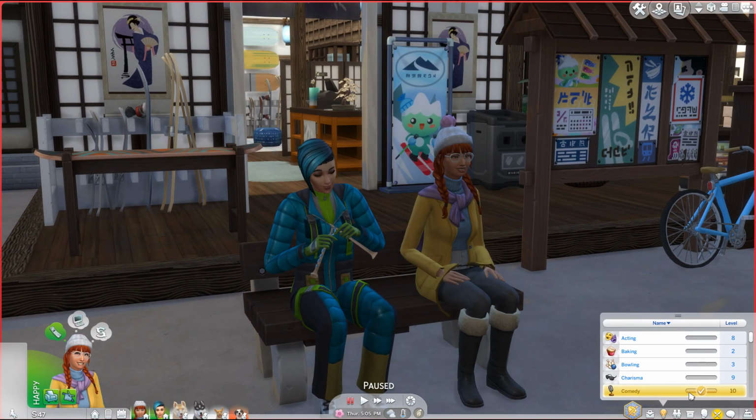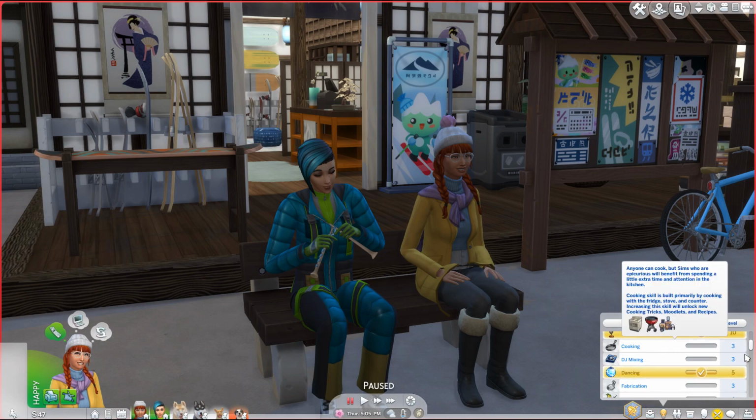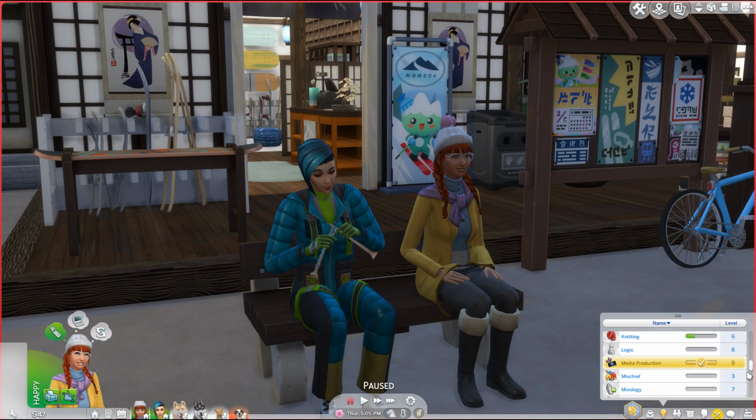Anyway, Ayaka has a lot of awesome skills because we randomized these skills. So if you're wondering where they came from, they're randomized to make sure that our townies don't become too OP. I actually did roll a dice and she could only have like 4 skills maxed out instead of like 8, which is what it originally maxed out for her. But she is a comedian genius who's really great at dancing. And check this out. She has level 5 media production. So we became friends with like the perfect person as soon as we got here.